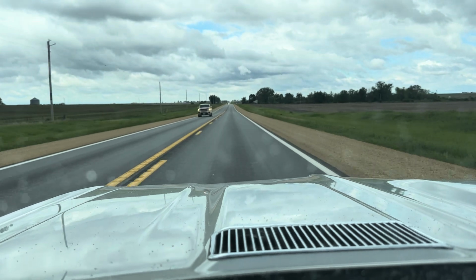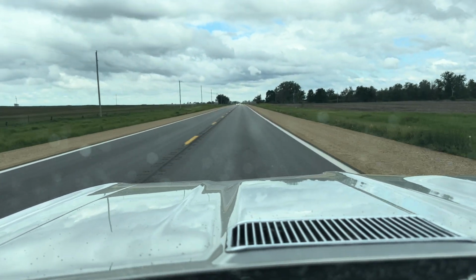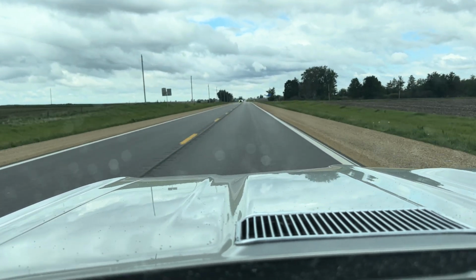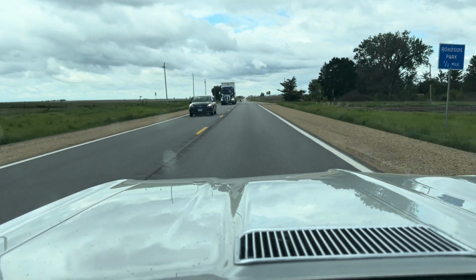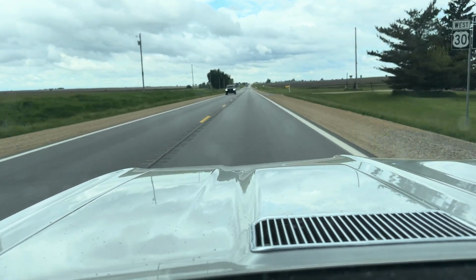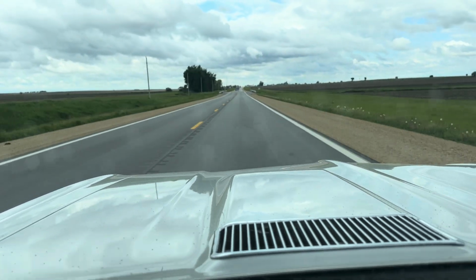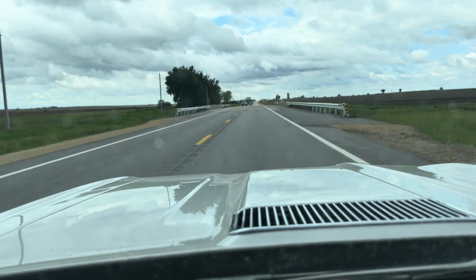Give us a call. We have a few 69 Chevelles in stock. A few different colors to choose from. I got an orange one, I got a maroon one, I got a green one, I got the silver one. I think I'm getting a blue one here pretty soon again. Just a very, very nice, clean, beautiful, rotisserie restored 69 Chevelle.